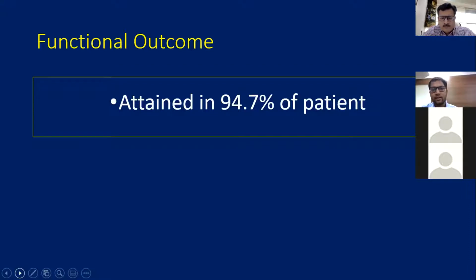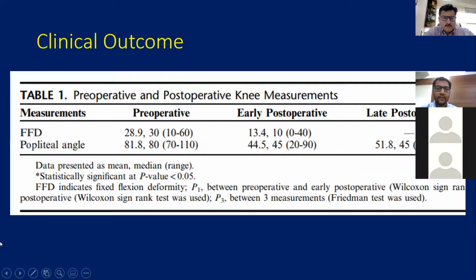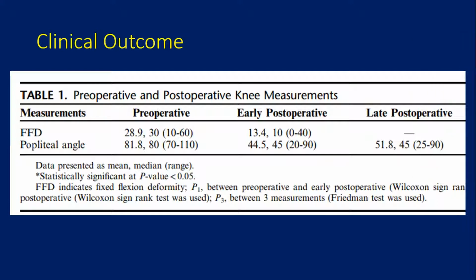So the outcome, they attained the functional outcome target in nearly 95% of all the patients. The functional outcome mentioned previously was attained. In clinical outcome, when measuring fixed flexion deformity, preoperative fixed flexion deformity ranged from 10 degrees to 60 degrees with an average of around 29 degrees. And in the early post-operative period, they could achieve a correction of up to 13.4 degrees average with a range from 10 to 40. Similarly, popliteal angle initial preoperative was 81 degrees, which in the early post-operative period would be corrected up to 44 degrees.